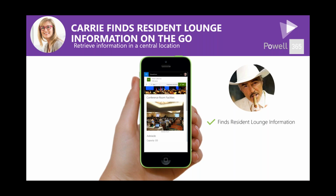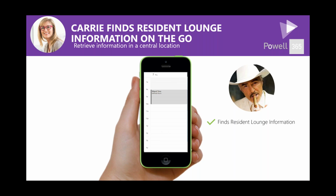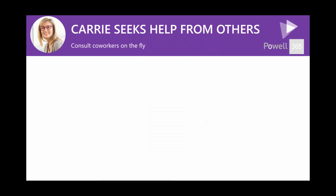So perfect. She reaches out to her friend who shared that information. Customer is happy. All right, perfect. That's an easy one. She obviously finds a link for more information. She's able to see the room's availability, make that booking. Everything's good. Perfect. Next up is Ralph, our friend Ralph.